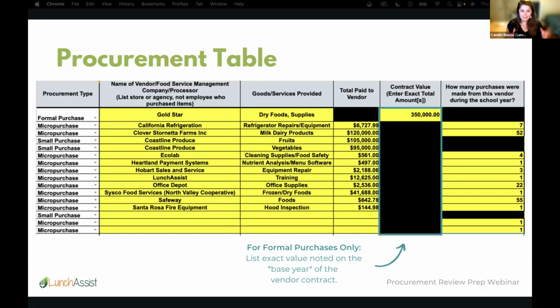So remember, for this one, you want the base year estimated value, not just last year's value of the contract. If last year happens to be the base year, perfect, that's easy. But if it's not, you might have to dig a little deeper to find that value. And what if there's no value listed on the contract?